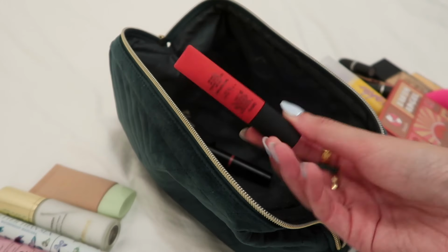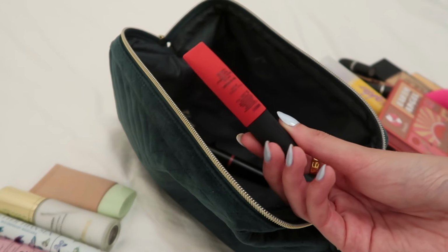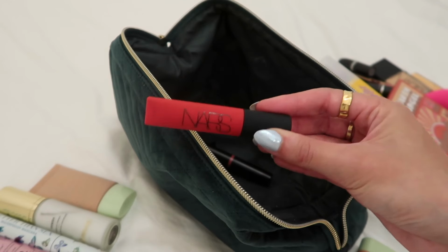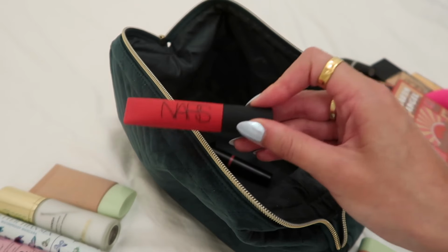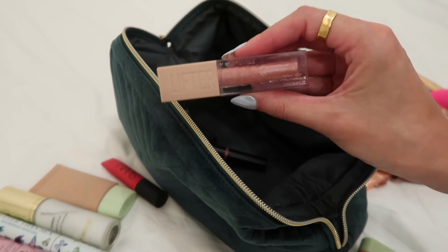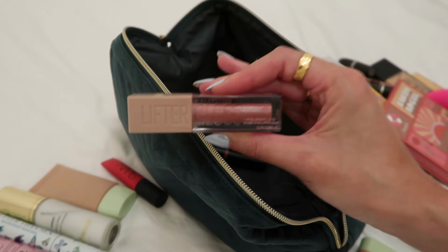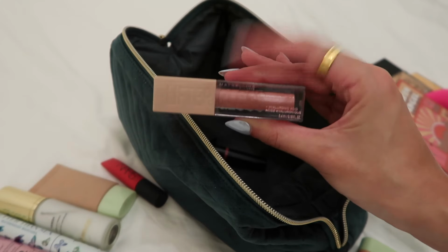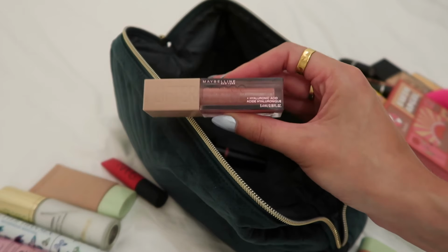And then from NARS, this is one of the Velvet liquid lips or something. And I don't love this, to be honest. I find it a little bit messy sometimes, so I think I'm going to declutter from here. Then from Maybelline, this is one of their Lifter Glosses, which is actually very nice, and I do enjoy using this. However, the last time I used this, I got a cold sore, so I don't know if this is now contaminated. So I'm just unsure about that, and I think I'm going to declutter just to be safe.